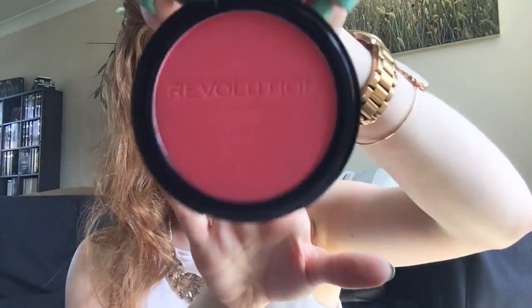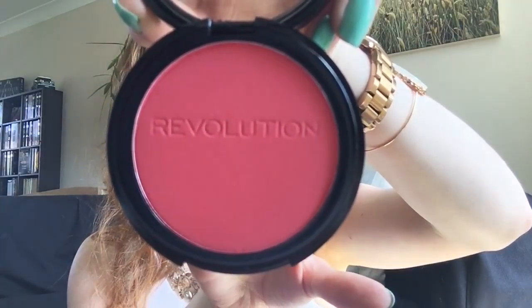So this is what all of the blushes look like, and they have the Revolution logo embossed on them. I'm not normally the biggest fan of matte blushes, but I just fancied a change, and also I wear a lot of shimmery makeup. Sometimes when I wear a shimmery blush as well, it is a bit overkill, and I have heard really good things about these blushes.